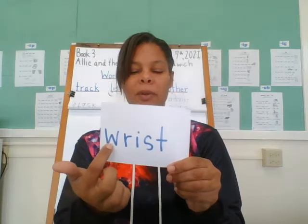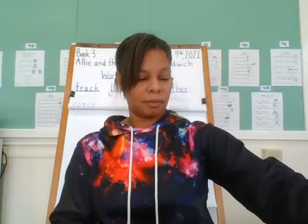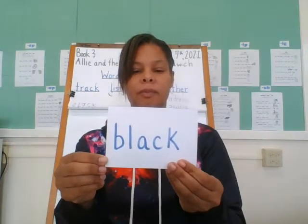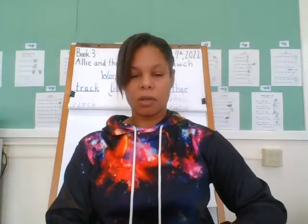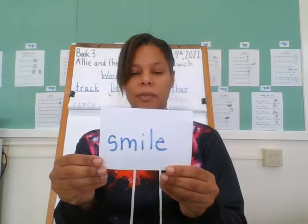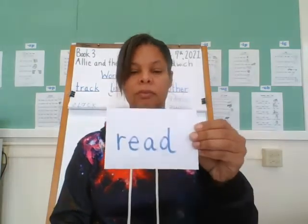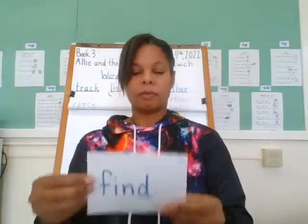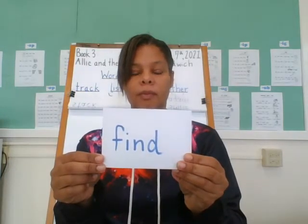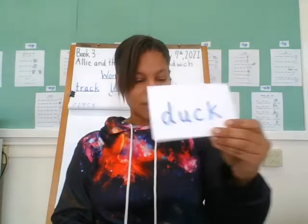This is a tricky word because the W and the R, they make a brand new sound. This is a digraph. So this is a tricky one. So which column do these words fit under? Three more, actually 4 more. And the last one.